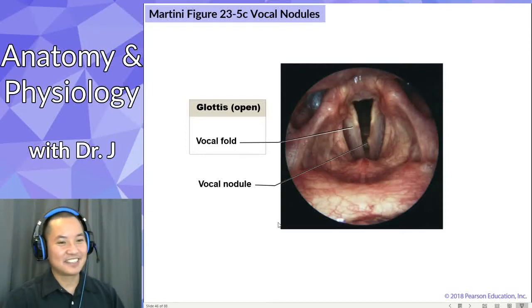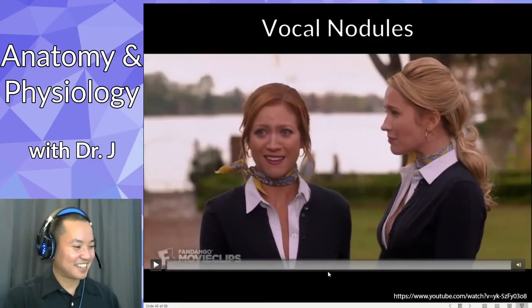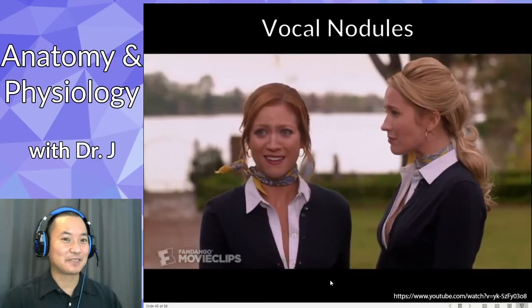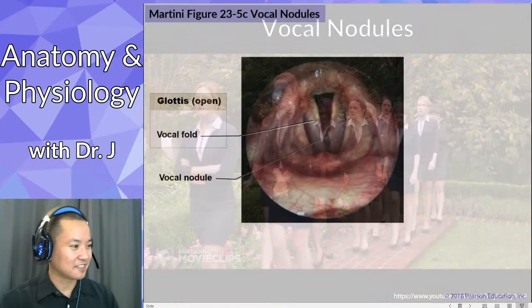Alright, so then again, this is actually an unhealthy vocal cord. And what we have here, this one on the left is healthy, but this one is a vocal nodule. Now, what's a vocal nodule? Yeah, but actually she was right. I mean, that's a very good description of what vocal nodes or vocal nodules are. So yeah, it's due to damage to your vocal folds, your vocal cords.